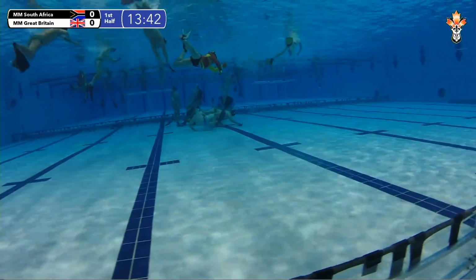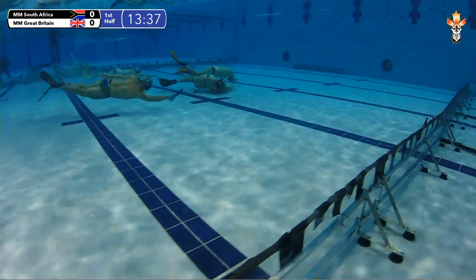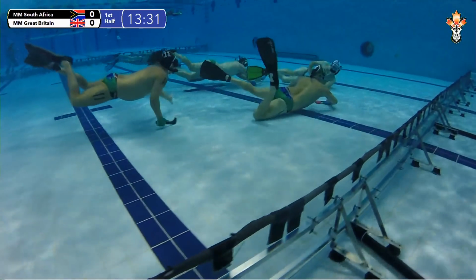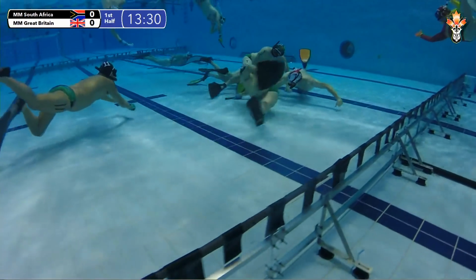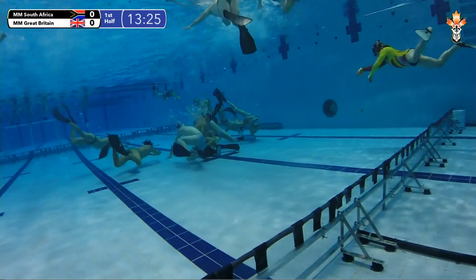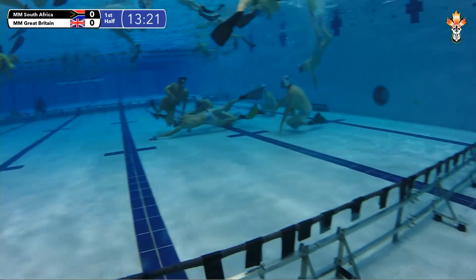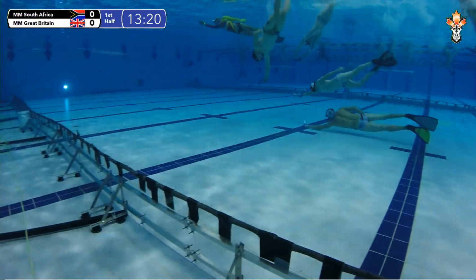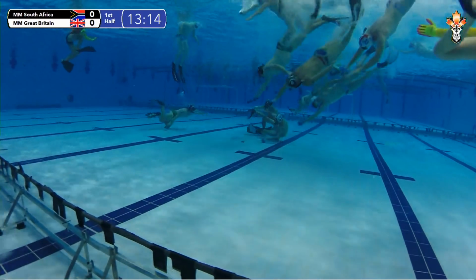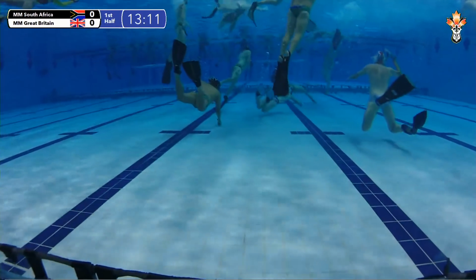Big flick up the middle. Excellent work and pick up by the pivot, who's the vice captain for South Africa. They're slowing down the game there by the looks of it, eh? South Africa with this really nice drive. Good work there by GB, number 5. Yeah, that's Josh Greenall there, just waiting in the centre, keeping good possession of the puck, just waiting for those GB bats to get back down to the bottom, but nobody coming in.